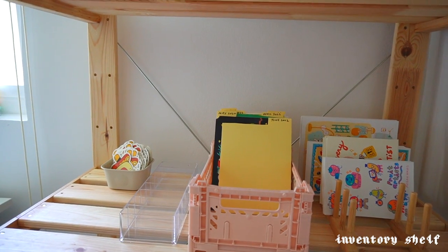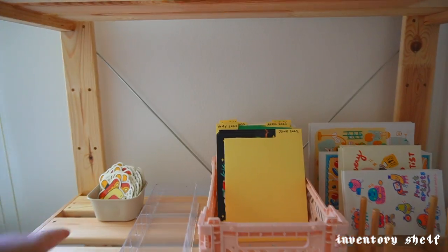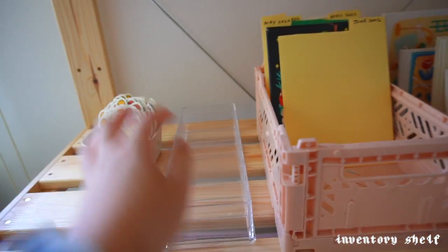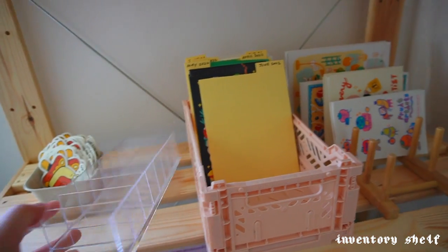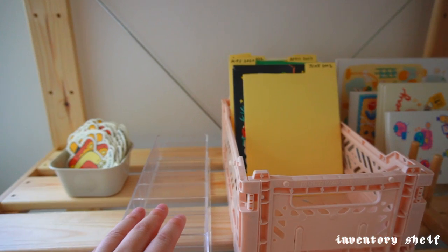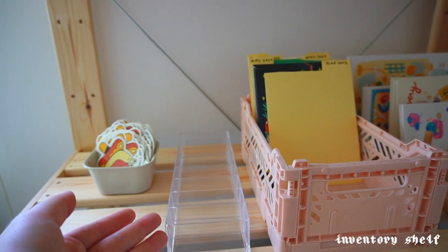Moving down onto this shelf, this is more prints and also extra inventory and products. These stickers are way too big, so I just have them in this container. These are the sticker trays that I showed earlier in my video. It also gives me more space to grow into here. As my Patreon continues, I will need more storage, so I'm glad that I have it open and available.